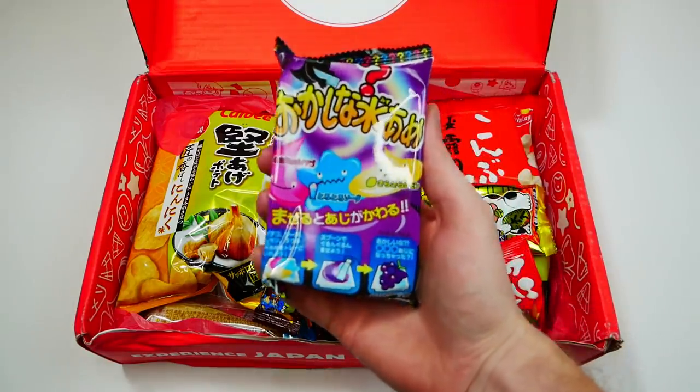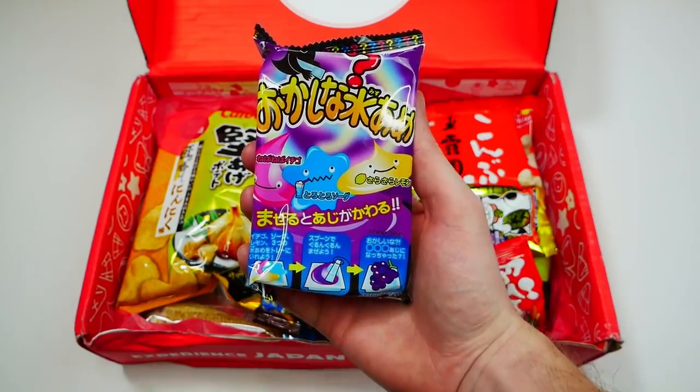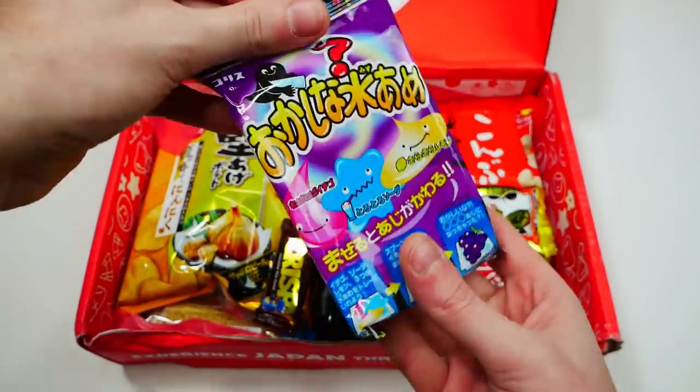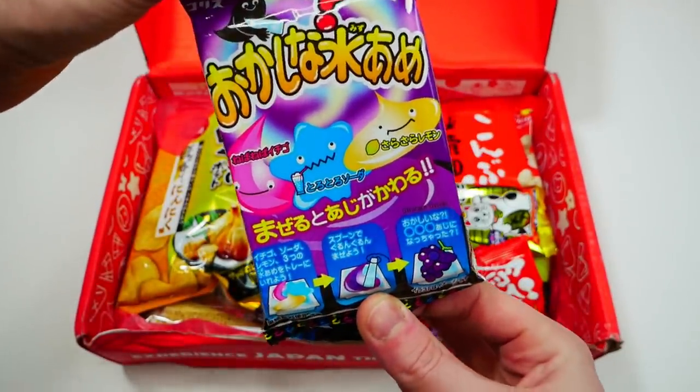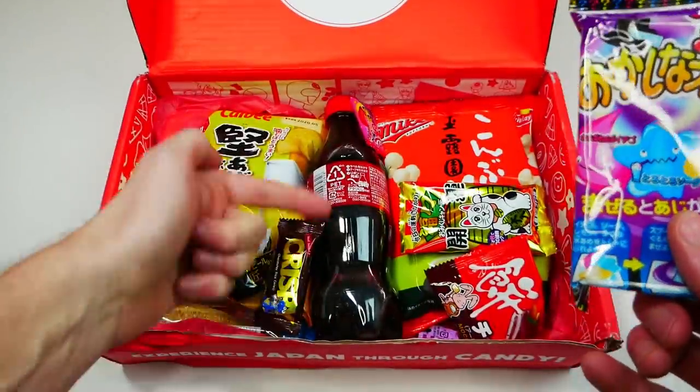Next, we have the Funny Soft Candy. Whip up some delicious grape goodness by making this sugary DIY treat. So this is now the DIY kit for this month. Now this I will be saving for later on with the soda as well to try it out. I will be making this as well as taste testing that cola.